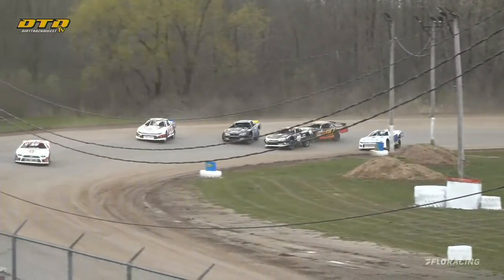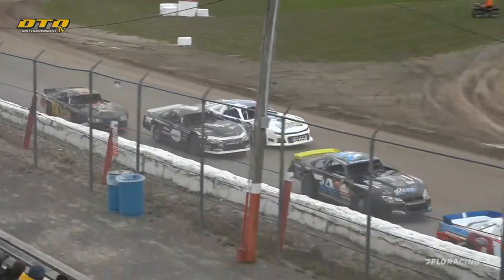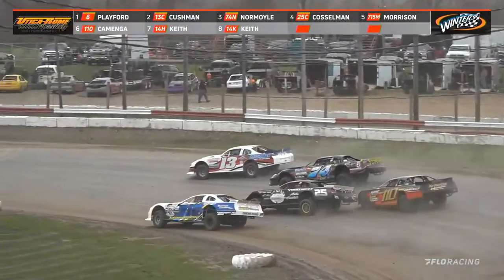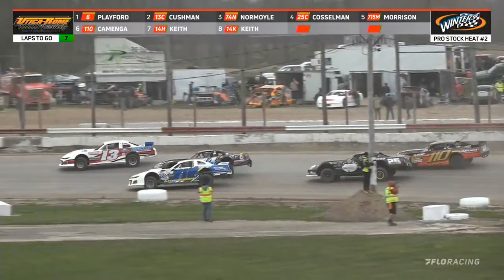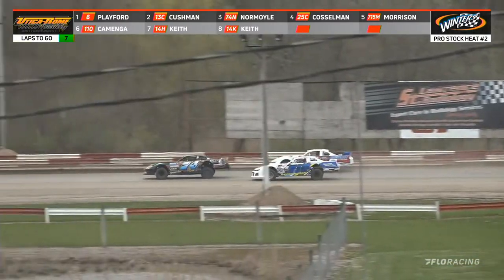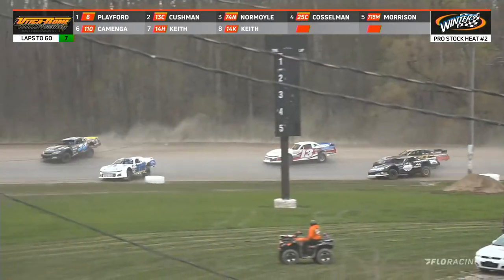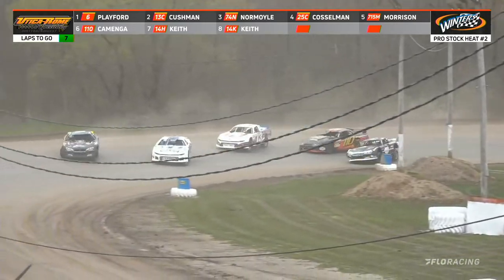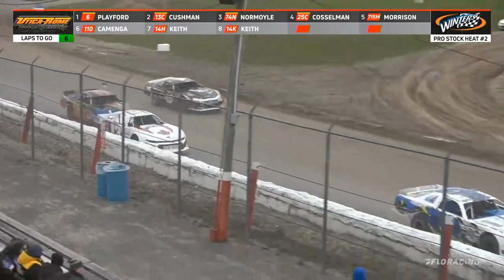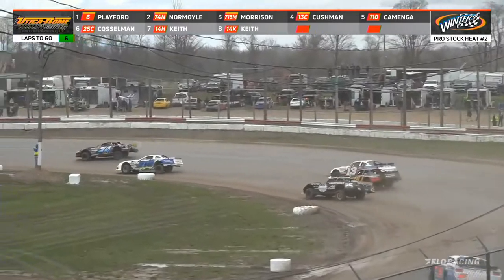Five cars all right together here, packed tight on your screen as Cushman rolls off the top side. Nearly three wide just behind him. Camengay backs out of it. Morrison trying to dig on the bottom side underneath Steve Kosselman. Morrison takes that fourth spot away. Here comes Camengay around the top. Cushman swings wide off the corner. Normoyle and Morrison both drive by him. Normoyle to second. Jason Morrison trying to grab that runner-up spot away from him. Morrison up to third, and now we're nearly three wide for fourth. Cushman by a car length over Kosselman and Camengay, who are side by side right behind him.